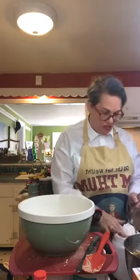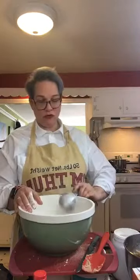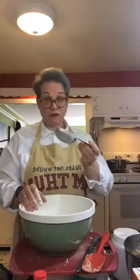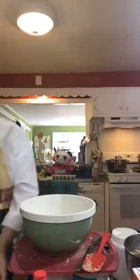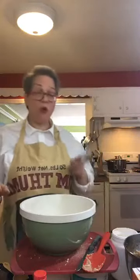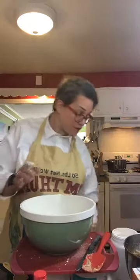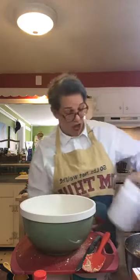2 1/4 cups. I have a 1/2 cup scoop, so how many do we need? A 1/2 plus a 1/2 equals 1 full cup, so we're going to need 4. Let's count, count along with me. 1, 2, 3, 4. So that's 2 cups for my scoops. And where's my little scoop for my 1/4 cup? I got one. There we go. So that's 2 and a 1/4 cup. And I'm just gonna close off my flour.